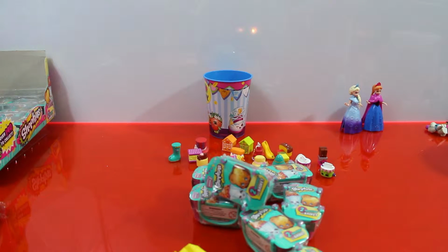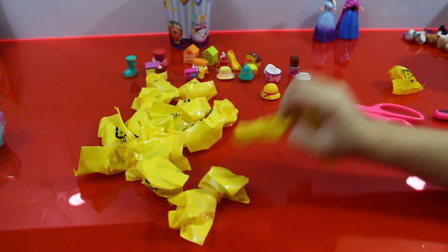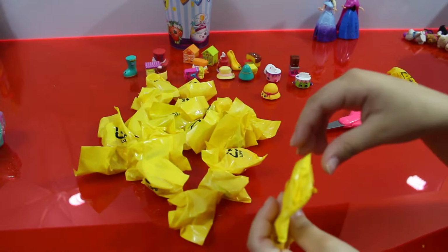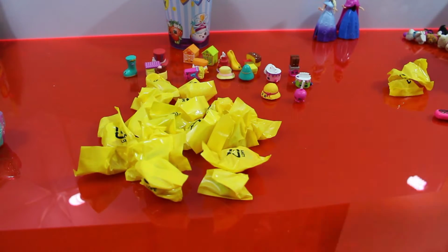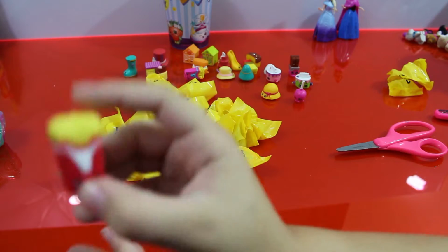I'm gonna open them up and throw the bags up here for you, and then you can open the bags. And our first one is Hattie Hat. Ooh, we got Candy Apple. Fiona Fries. Well, at least we got the pear now.